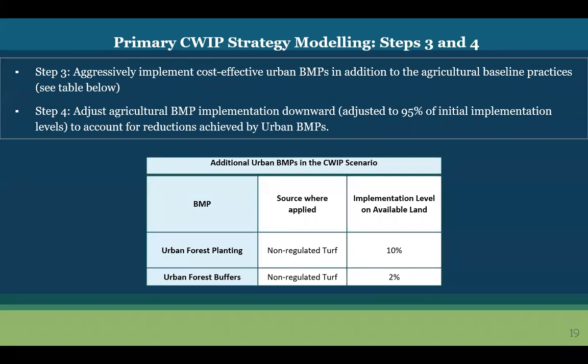Our next two steps, steps 3 and 4, were about adding urban BMPs to that model. We already had a model that was achieving our targets using agricultural BMPs only. In addition to that, we focused on areas that were not regulated by the MS4 program. We looked at using urban forest planting and urban forest buffers, both because these practices were cost effective, but also because they help to achieve other Bay-wide goals of increasing forest cover and increasing urban forest buffers.